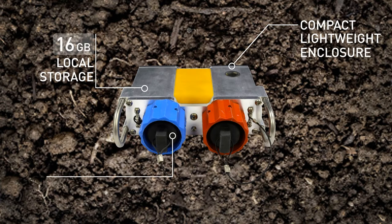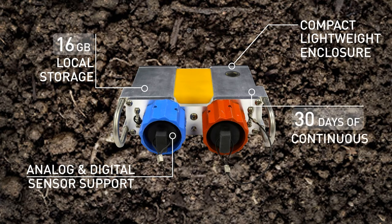Hawk supports one-channel, three-channel analog geophones, and vector-sized digital sensors in a single field station unit. Hawk also provides more than 30 days of continuous operations in the single-channel analog configuration using a 288 watt-hour battery.